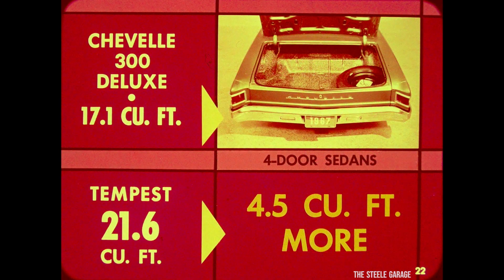Okay, what about usable luggage capacity in four-door sedans? Chevelle 300 Deluxe has 17.1 cubic feet of usable luggage capacity. Tempest has 21.6 cubic feet, 4.5 cubic feet more. Yes, this is where some of Tempest's longer overall length pays off. What is the story on station wagons?